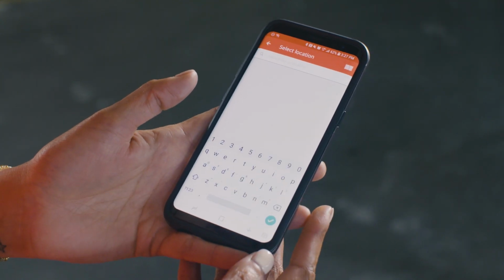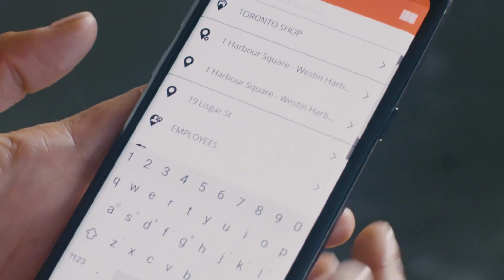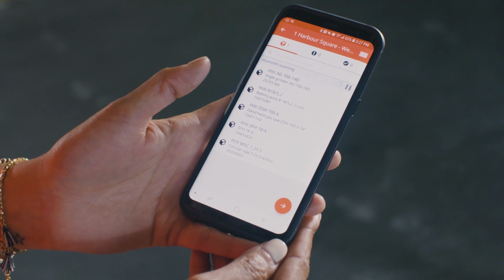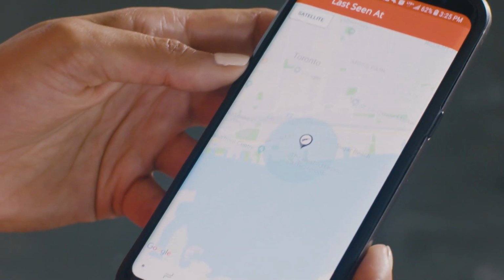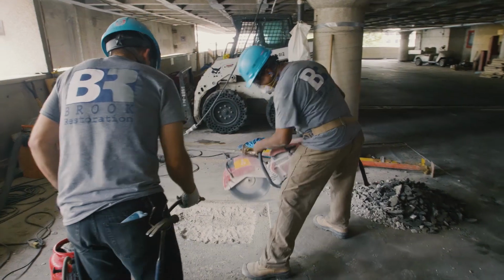In terms of Bluetooth scanning and the simplicity of it, it's as simple as opening the Hilti On Track app, selecting their job site, doing a check inventory, and scanning. It's as simple as walking around. It makes our jobs a lot easier because you can use it to identify items, to see where they've been, what site they came from, when they went there, and when they came back. Identifying who's responsible for all the tools, so we have complete accountability.